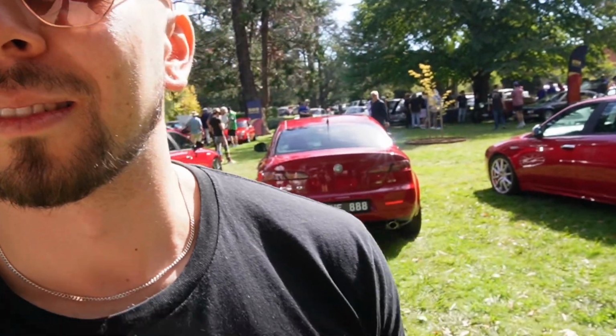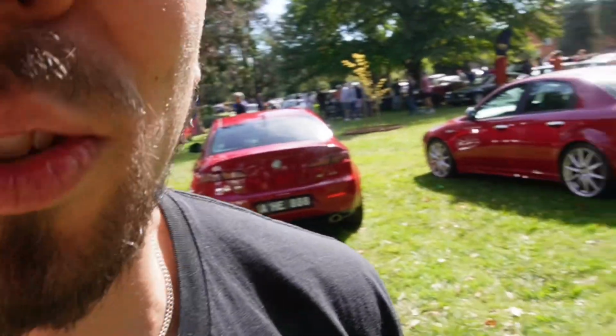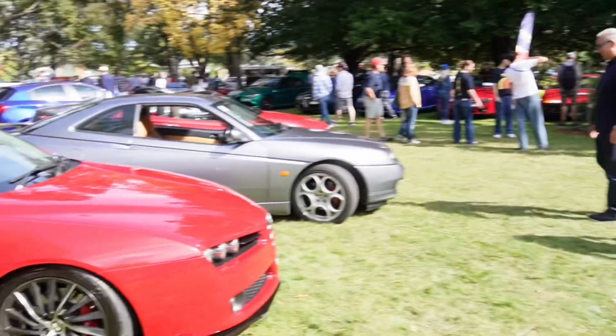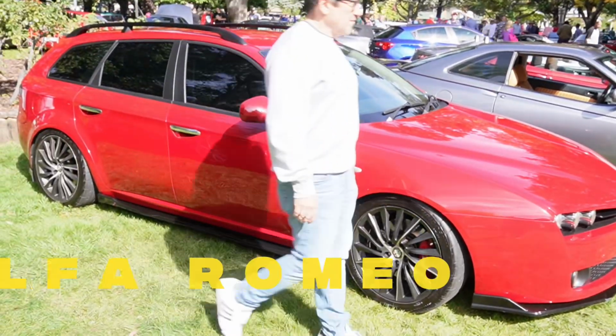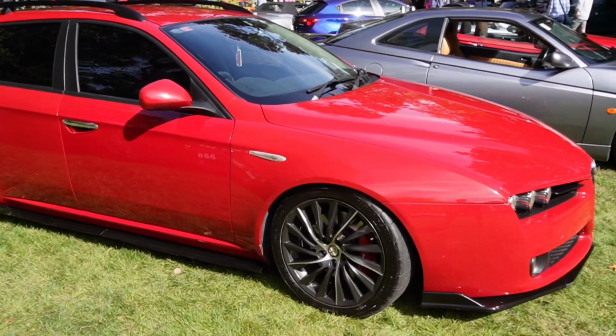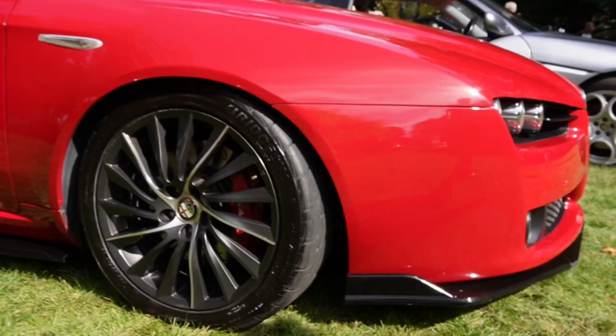What was that? It was an Aston Martin of some kind. That's not Italian. Now, I'm just a chill fellow who likes wagons, and look at this. It's I believe a 159 wagon, and it's been lowered too, as you can see. This thing looks neat.